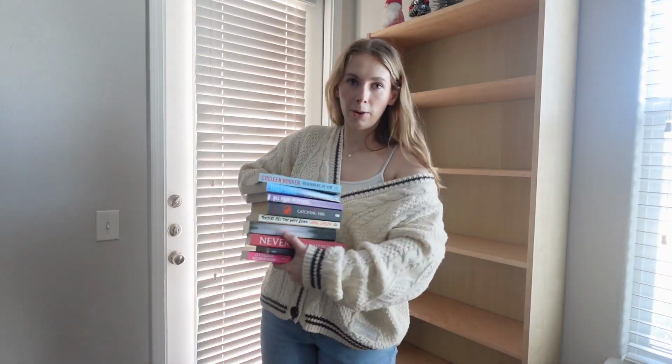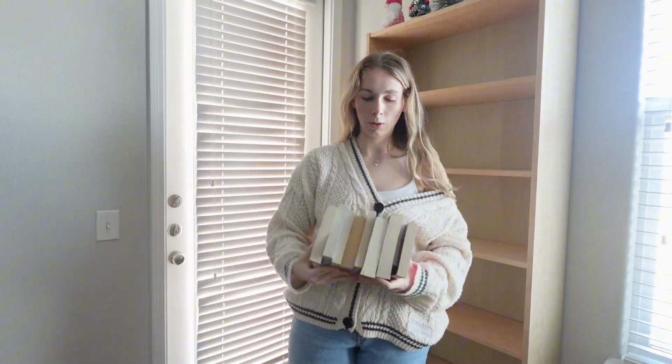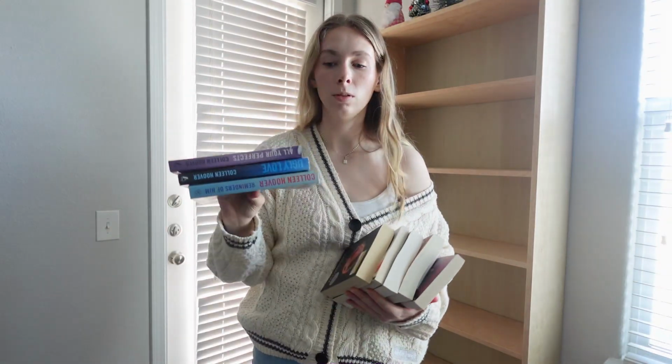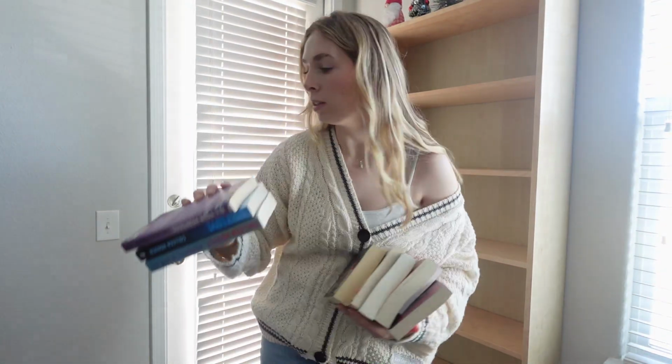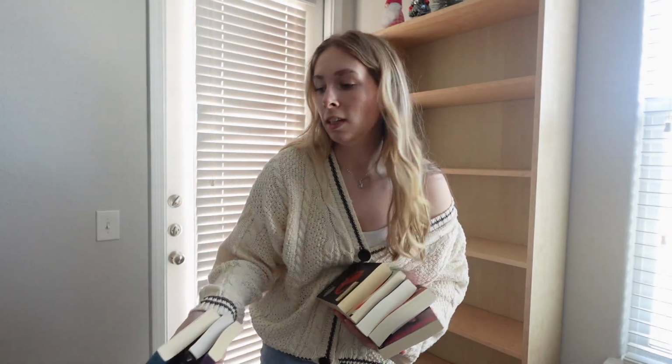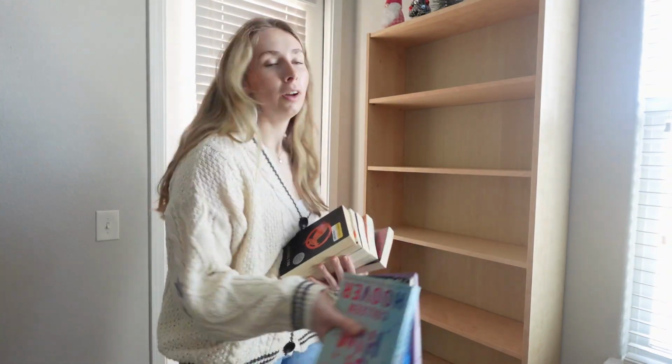The books that I'm going to be unhauling. So I have a couple Colleen Hoover books that I've already read that I'm gonna give away to some family because they want to read these ones. Just because I need more space on my bookshelves, I feel like we're teetering needing to, so I need to get rid of some more.